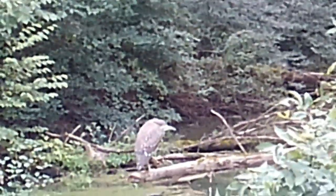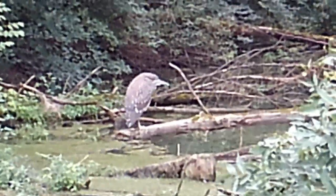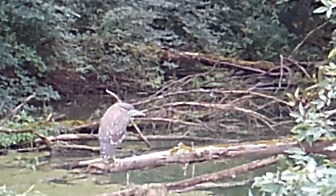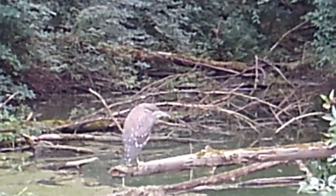Look how cool he is. Wow, look at that. There's a nice close-up. There we go. That's a cool-looking bird. Look how well camouflaged he is. Looks like he's got red eyes. Almost positive, I gotta look it up, but almost positive that's American Bittern.